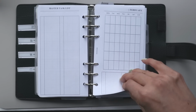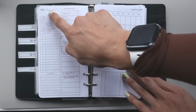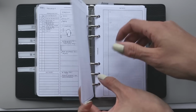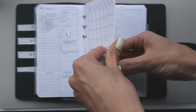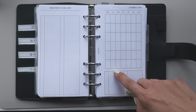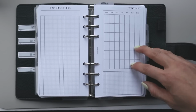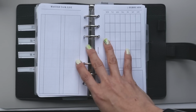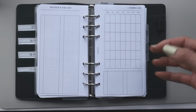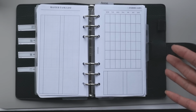So if we were to go back to that page where I had the daily notes, so that was February 10th, and let's say I want to reference my first note. In this section here, I would then put February 1, number 1, and then I would write what that note was about so that I could easily find that page in my planner. Does that make sense? So I just thought that was a really good way to easily have those important information highlighted so you don't have to flip through all of the pages.